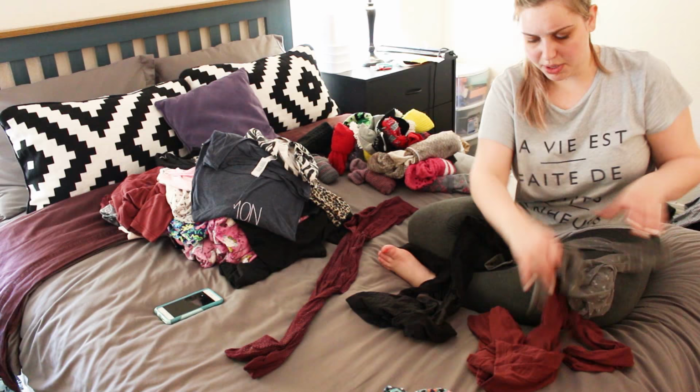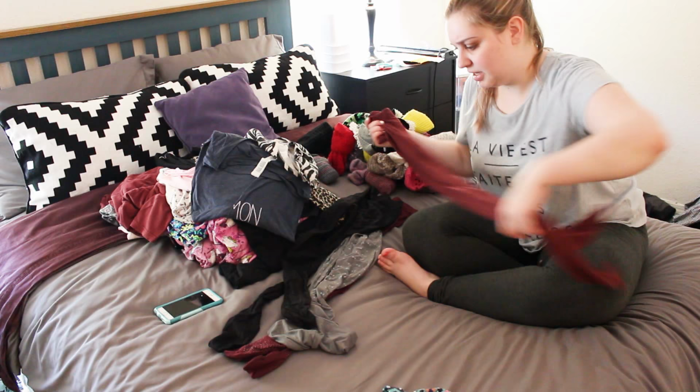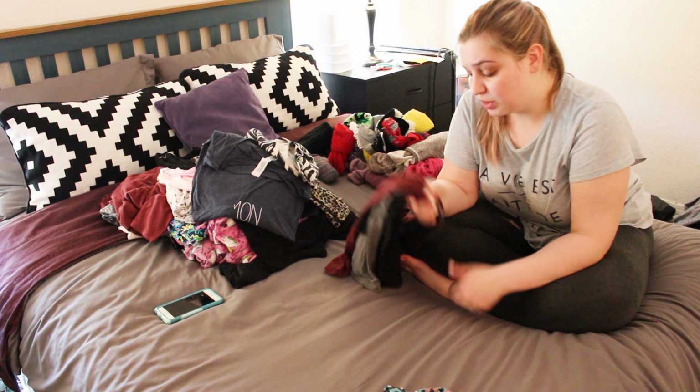And I feel like I should keep a plain black pair. Sorry if the light's changing all over the place. We have like an awning over the window. Yeah, and then just plain maroon. I think I can be good with four pairs. And then if I don't wear any this upcoming fall and winter season, then I'll get rid of all of them except for the black pair.